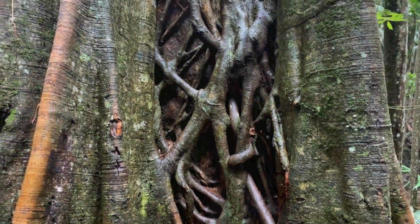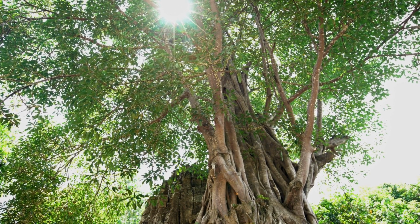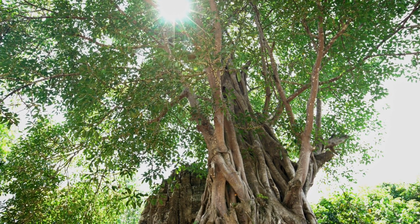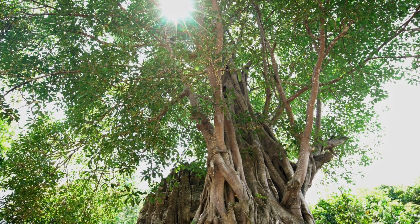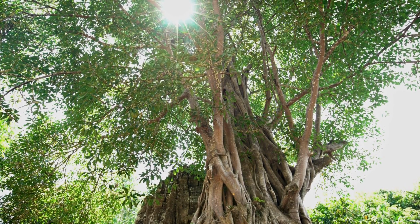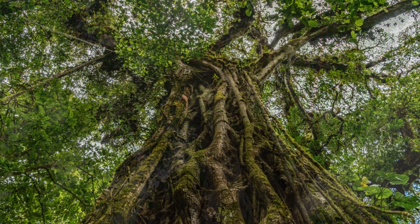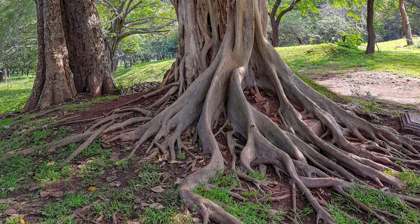So here's the deal. The strangler fig starts its life as an epiphyte, meaning it grows on other trees. But as it gets bigger, it starts wrapping its roots around its host tree, eventually strangling it to death. Brutal, right? But here's the thing, it's all part of nature's plan. Even though it sounds harsh, the strangler fig provides essential habitats for a range of wildlife, from birds to reptiles to insects. Its massive root system creates little pockets where animals can hide and find shelter.